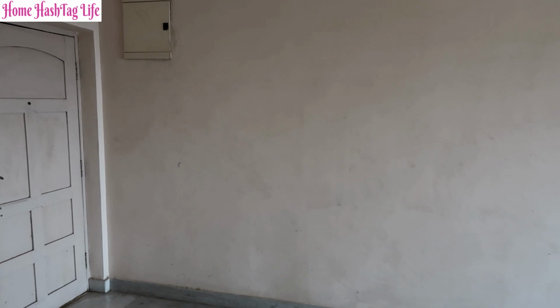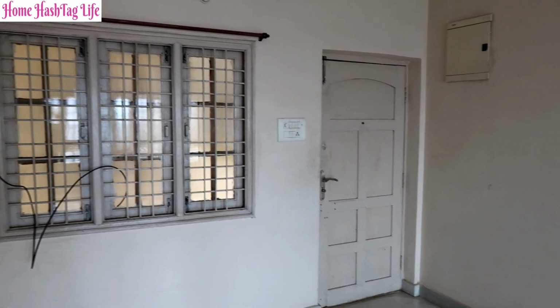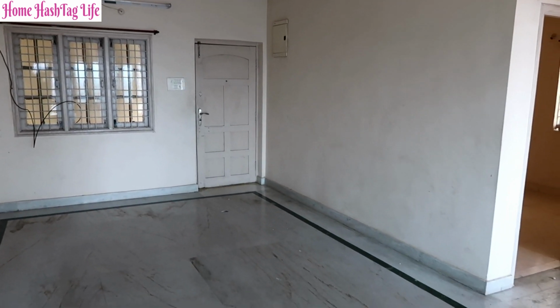This is our main door or main entrance. There you can see the electric box, and just right after entering our house there is a big window which lets the space have plenty of natural light.